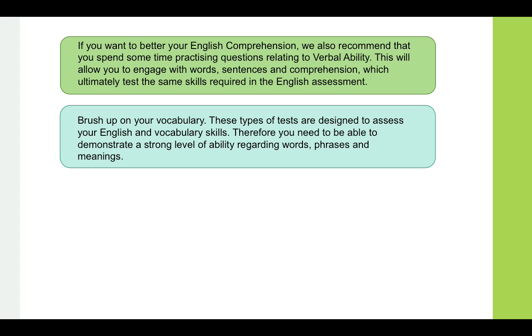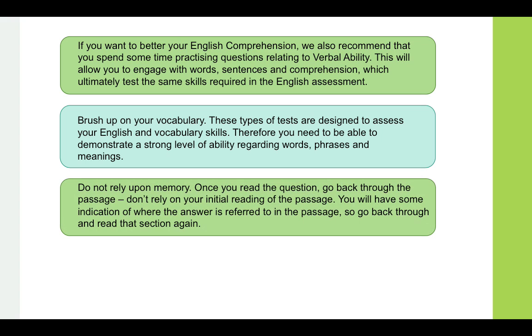So brush up on your vocabulary. These types of tests are designed to assess your English and vocabulary skills. Therefore you need to be able to demonstrate a strong level of ability regarding words, phrases and meanings.